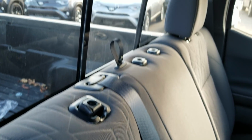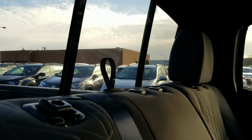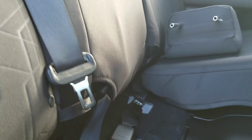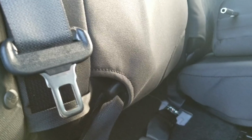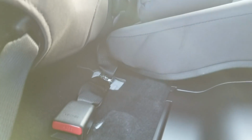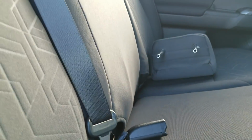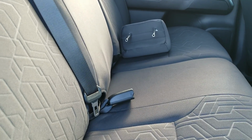Now, just like the Sport model, you do get a power sliding rear view window. And a little tip here, if you do have the double cab versions, if you put the seats tucked up in there versus having them like that, when you fold the seat back down, you can pull this out and then your seat belt latch is just on top there.